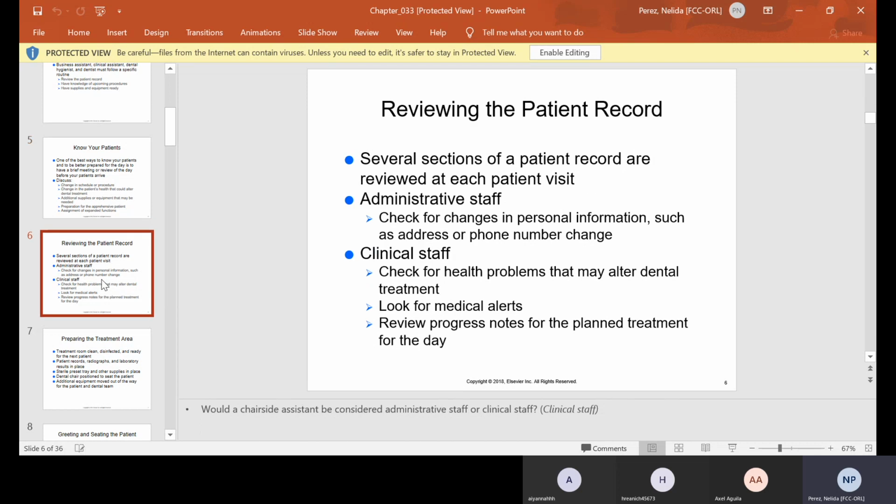So, reviewing the patient record. Several sections of a patient record are reviewed at each patient visit. The administrative staff, usually that's at the front, checks for changes in personal information such as address or phone number change when they walk in. They'll say, any change in your address, medical history, things like that. You guys are known as the clinical staff. You're going to check for health problems that may alter dental treatment, look for medical alerts, and review progress notes for the planned treatment for the day. So you will look at the chart. You will see what was done before, and usually in the chart, it'll say what is due next.